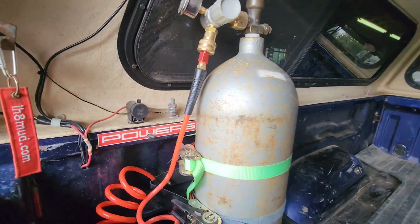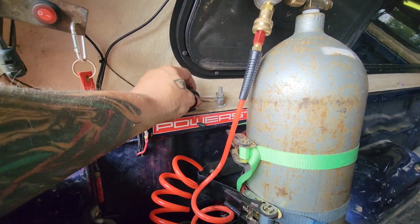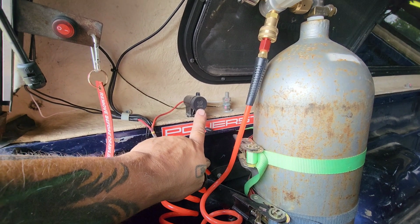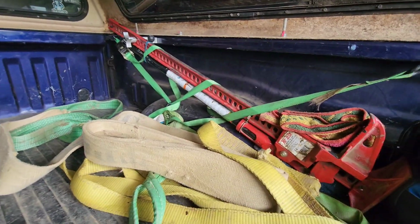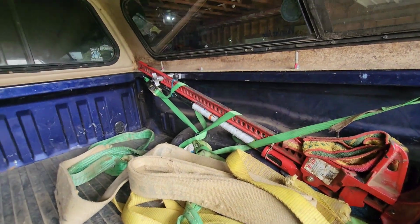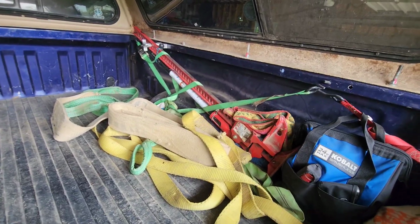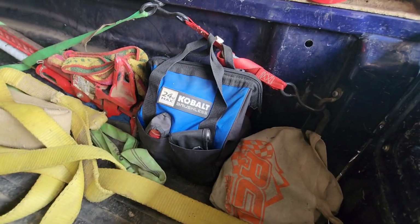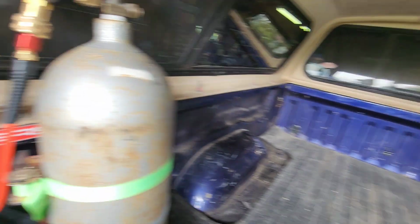Now back here in the back for my camping, I did put me a port in to charge my phone or air up my mattresses and stuff. I put a few extra clips in, or tie down spots in. I repositioned my winch, the high lift jack over there. I do still have my electric compressor here for just in case.